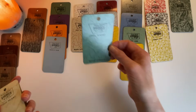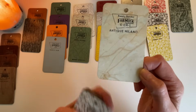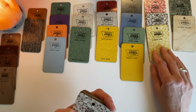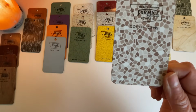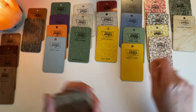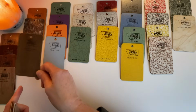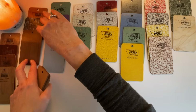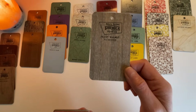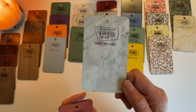Design copyrighted. Antique Milano. So that's like a marble. I think we'll put that with this marble over here. Cocoa Capri. I'm not a huge fan of those, if I'm honest. Modern walnut pickwood. So what's the difference between pickwood and the other woods? I don't know. Frost walnut pickwood. Gray Milano.